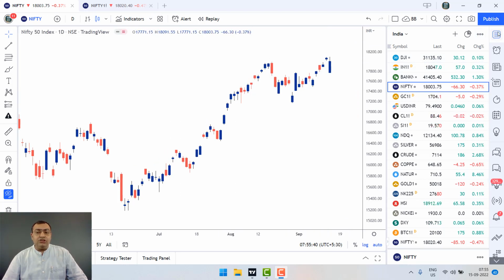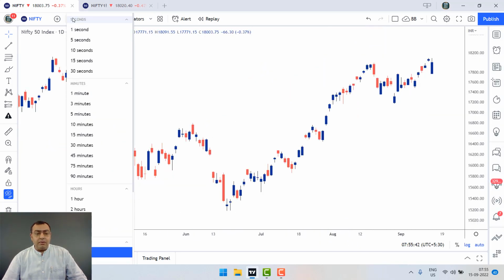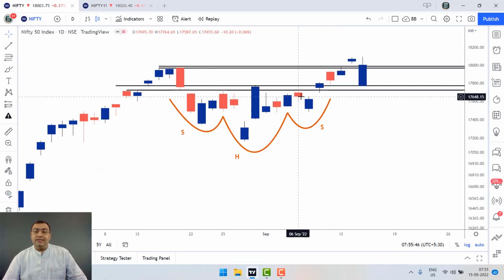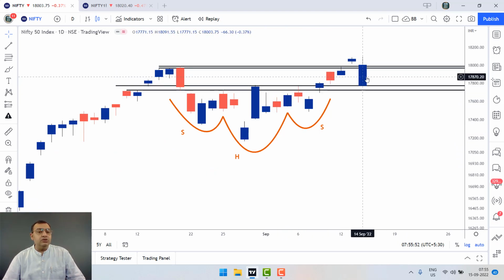Let's start with the Nifty chart. If you remember, I highlighted in yesterday's session that the momentum right at the retest of the bullish head and shoulder and the gap area is very important for bulls to look at, and 17,750 is the level which I have highlighted. Any dip around these levels will be a buy.